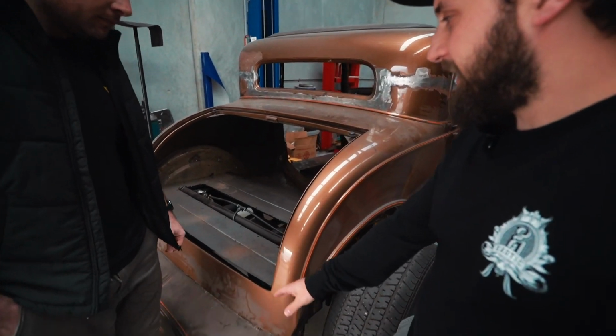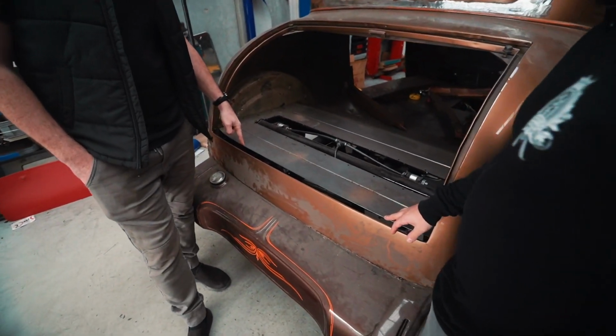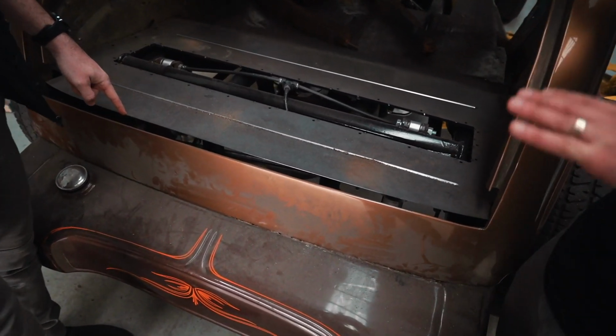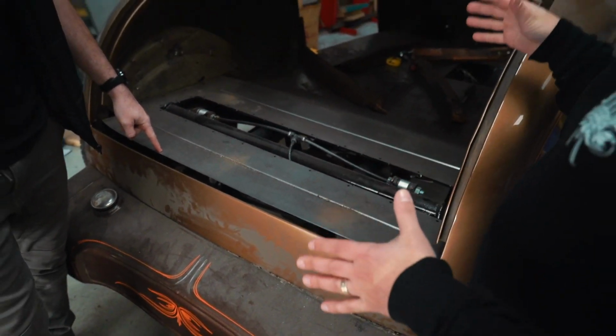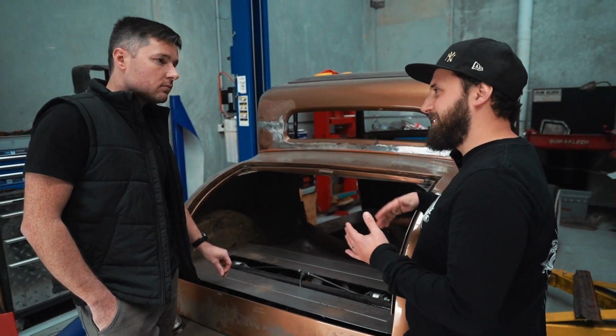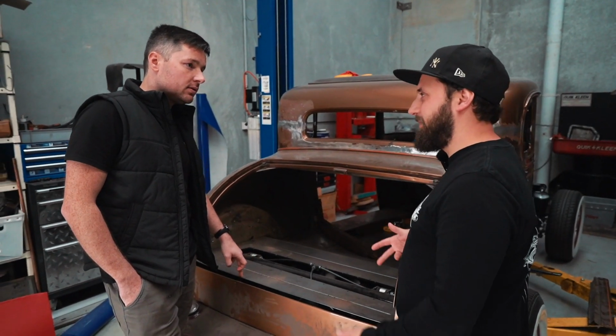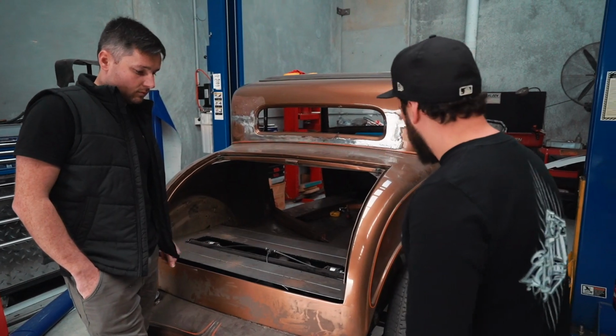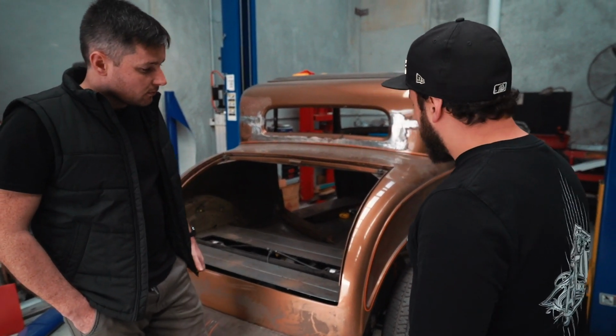So all this floor is actually templated. Then we cut it on the Zund out of cardboard and we test fit it. If it all works, then we cut it all out of metal. So we're using a bit more new technology, where Dad back in the day would have used tin snips or grinders. Now we're using a lot more machines, so we're doing them a lot faster. But yeah, they're a fun project.